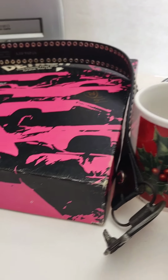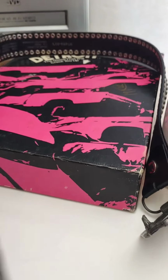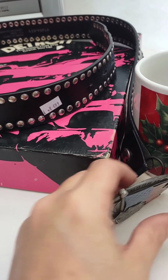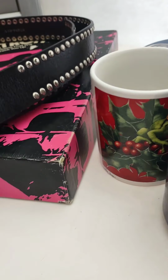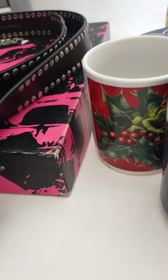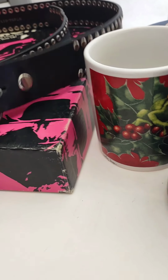This is a size 34. I comped out the belt. It's a studded belt. It's in pretty good shape, actually. And then I comped out the buckle. Now, I'll probably end up selling them together, although I could separate them.